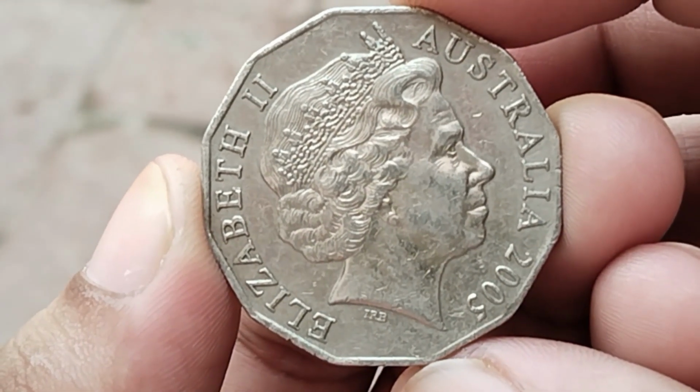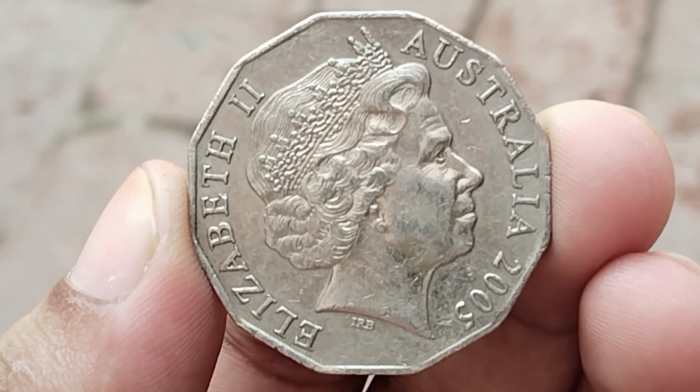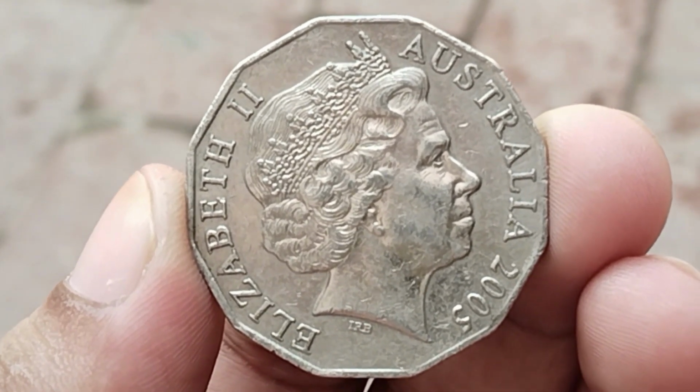Could this coin be hiding a fortune? Is it truly worth millions in today's market? Let's dive deep into its history, rarity, and value.